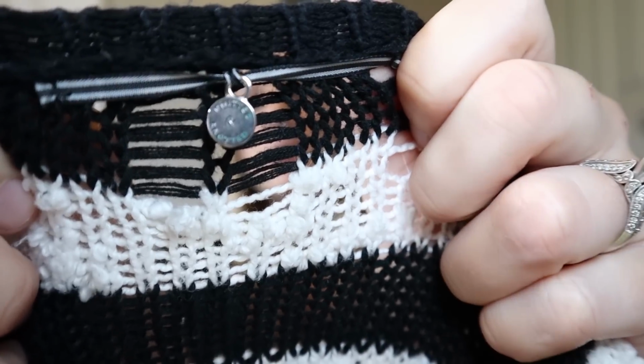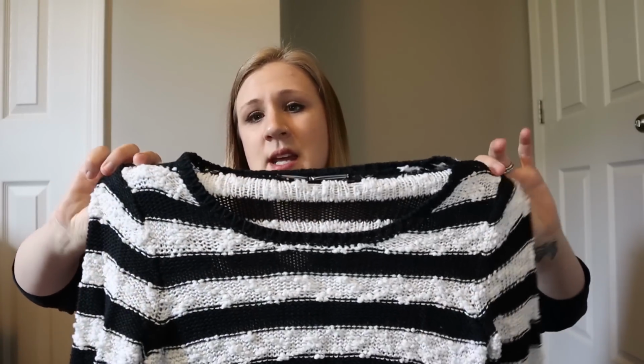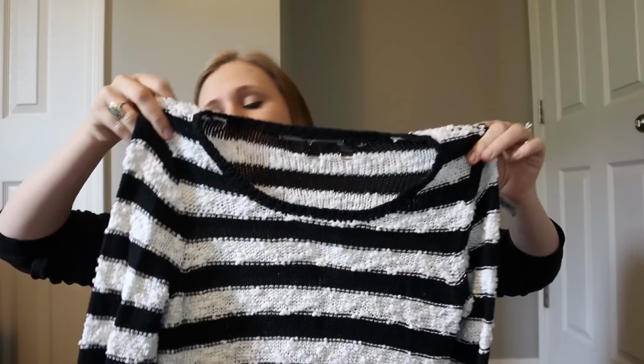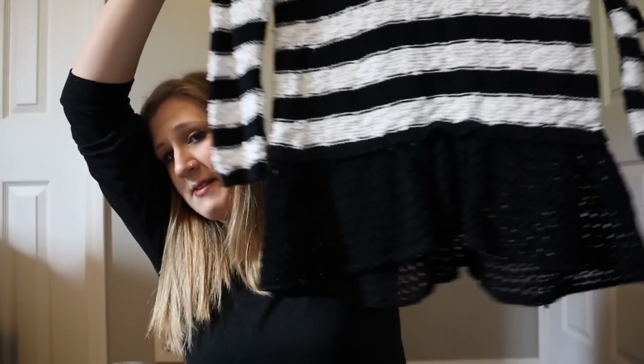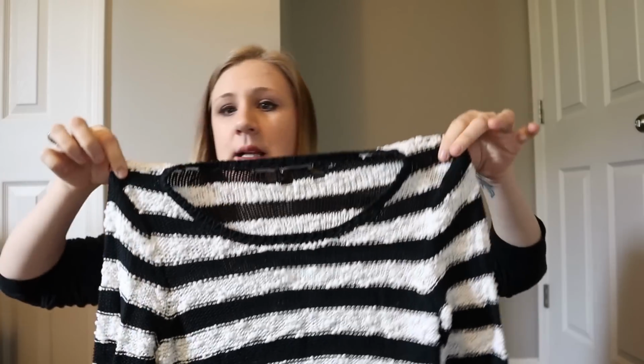So first things first, this little sweater, again $2.40 is what we have in mind. It's Knitted and Knotted, which is an Anthropologie brand, and I really like the style of this one. It's a textured black and white knit, and then it has a little crochet peplum detail at the bottom, and the comps on this one look pretty good.